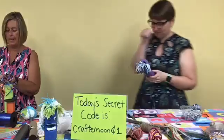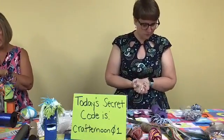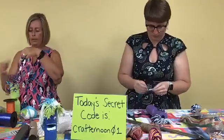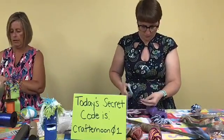I think since my puppet doesn't have a lot of hair that hangs down, he's going to get a headband. Well, what could I make a headband out of? Well, what I have here is some ribbon. That's not a good color. Let me find a color I think.